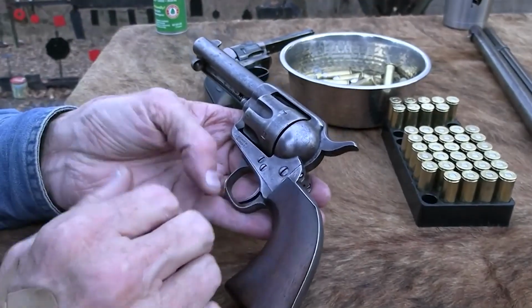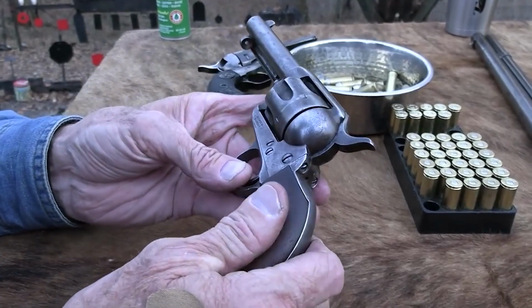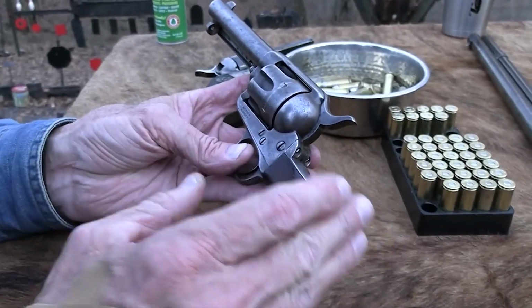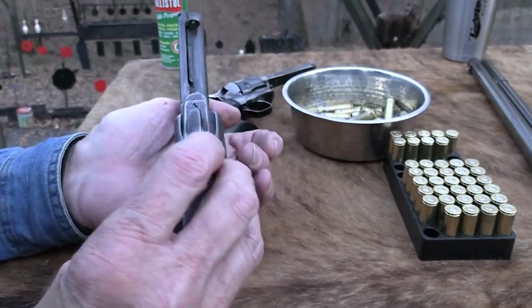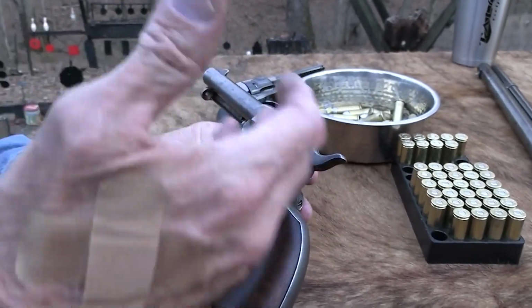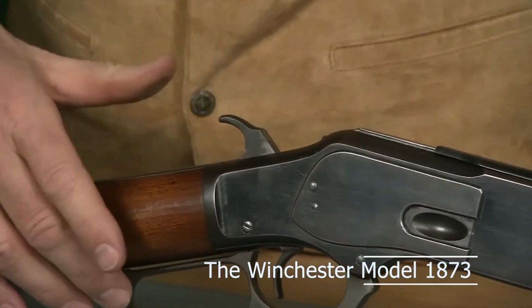It's crucial to remember that the cost of firearms can change over time, and it can be affected by a number of variables, including supply and demand in the market. The popularity of the Western genre and cowboy culture can also modify the price of a Colt single-action army revolver. Number 4. The Winchester Model 1873.